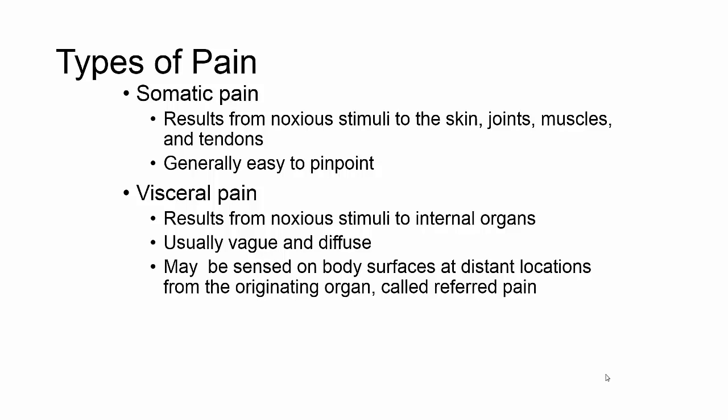Visceral pain, on the other hand, results from noxious stimuli into your internal organs. So sometimes the pain can be vague or it can diffuse over a certain area, so it's more generalized. One thing with this, though, too, is it may be sensed on body surfaces at distant locations from the originating organ. This is called referred pain.